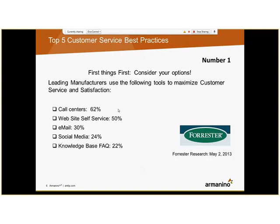Email continues to be a huge requirement, right? You send an email, it comes into an email queue, it's picked up by a customer service rep, and that email is handled and resolved for the customer.